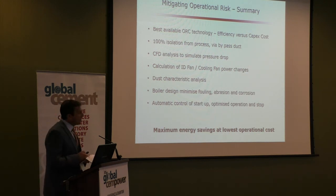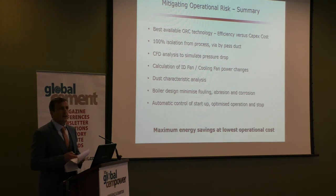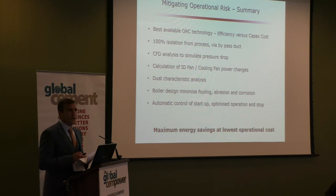So really, our goal is to try to meet that criteria as well as provide a system that's got the lowest operational cost and risk.